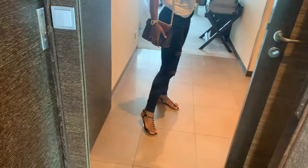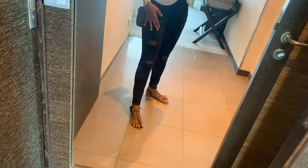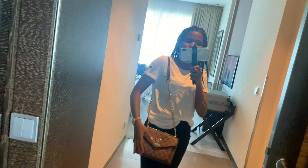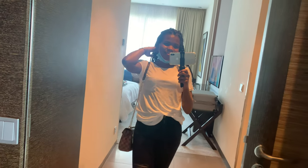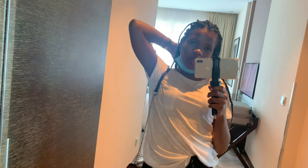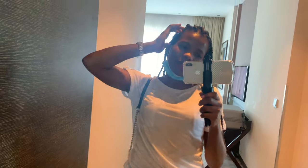This is my outfit. This is how I traveled. I have on this bag right here, and then I just have on these jeans. So I want to quickly change, and I have no makeup on. I want to put on some makeup really fast and change, because I'll be heading out shortly. So I'm going to do that just now and give you the tour of this beautiful room. So see ya.